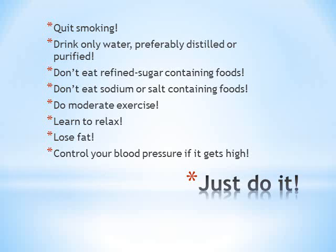By far, that is the number one thing you can do. If you're a smoker, your blood pressure will usually drop quite a lot if you quit smoking. Step 2 is to drink only water, so cut out the coffee, tea, alcohol, soft drinks, fruit juices, and this water should preferably be distilled or purified water, in other words, sodium-free water. Step 3 is to cut out refined sugar-containing foods. Step 4 is to cut out foods that have sodium or salt.